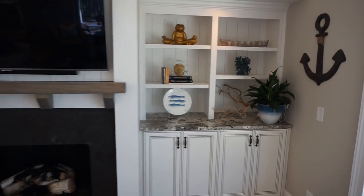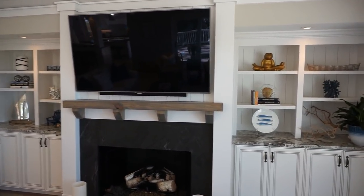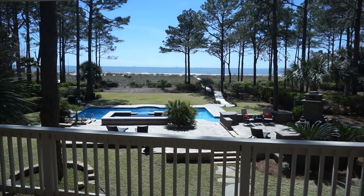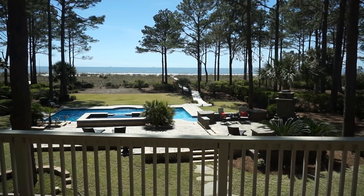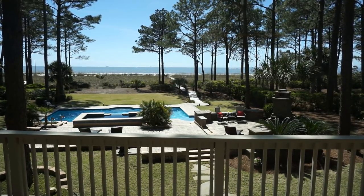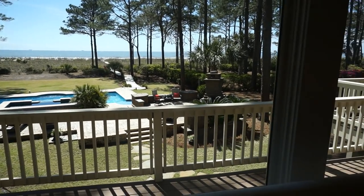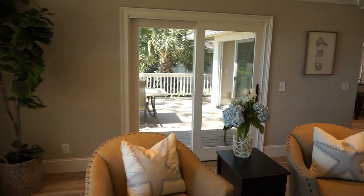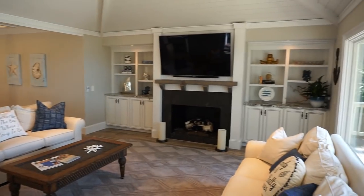Not to get too concerned with what's going on inside. World-class view and location. On the horizon, ships heading over to the Savannah Harbor. In the foreground, a very large pool and deck, outside fireplace. What a house! Everything's new, renovated, really great.